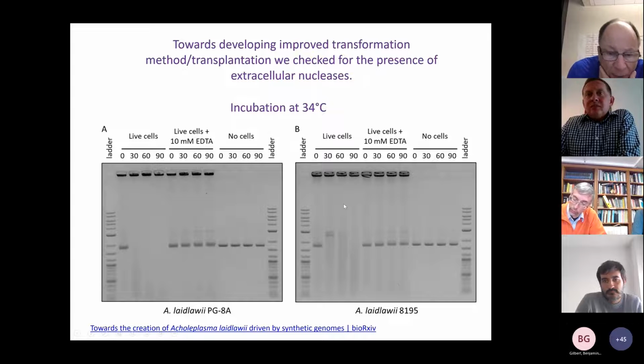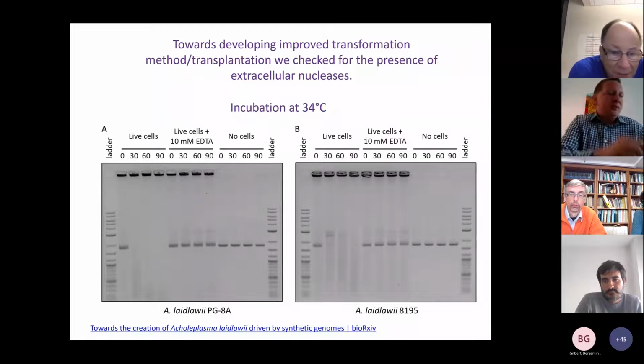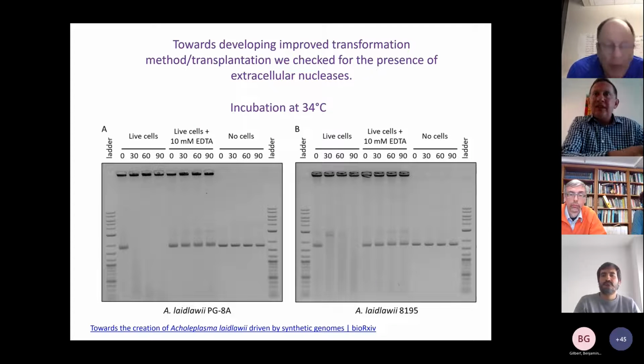Bogumil: So, are you doing this in the presence of calcium? This one was actually, Daniel, what's the calcium there? I don't think so. That was just in the sucrose buffer, as far as I know. Okay. And Daniel is here on the call.